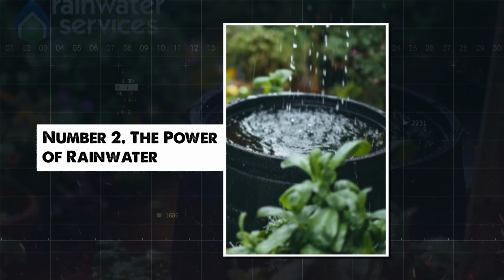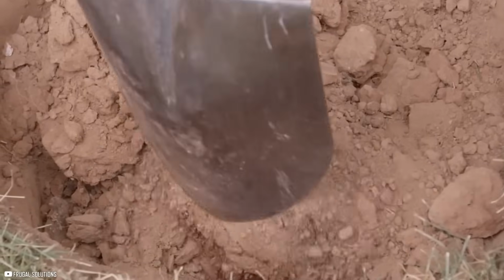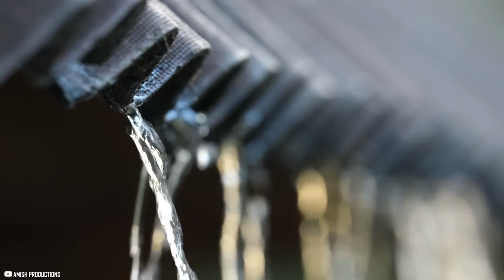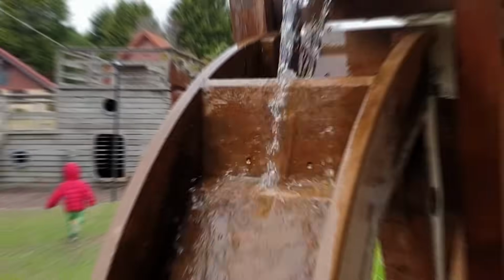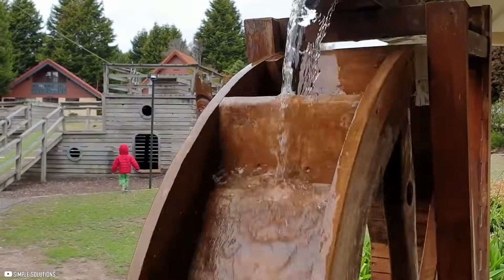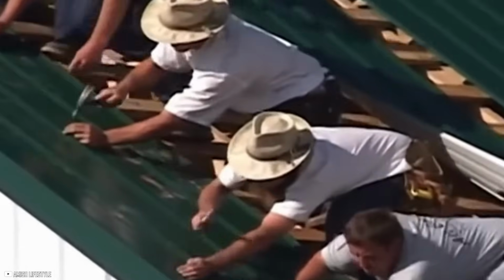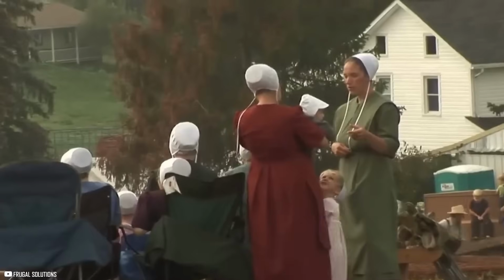Number 2, the power of rainwater. All right, so you thought the Amish were just digging deep holes and calling it a day? No, they've got another trick up their sleeves: rainwater harvesting. That's right. While most of us rely on municipal water systems, the Amish know that nature is one of their most valuable resources. And when the heavens open up, they're ready.